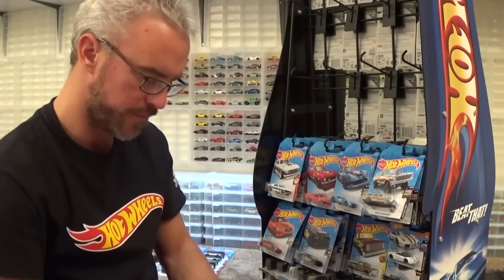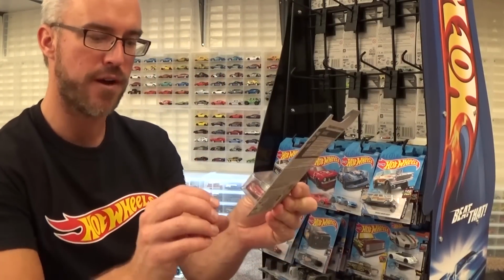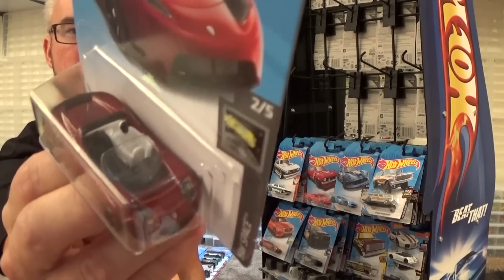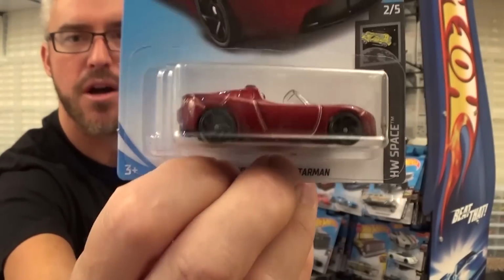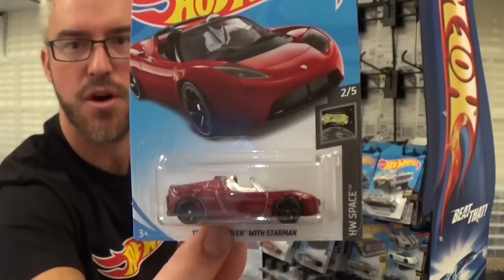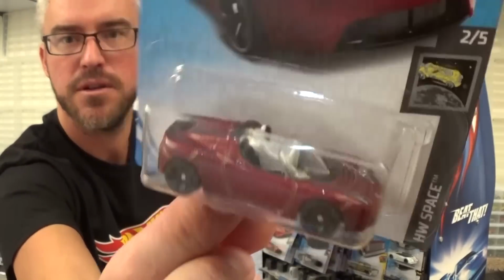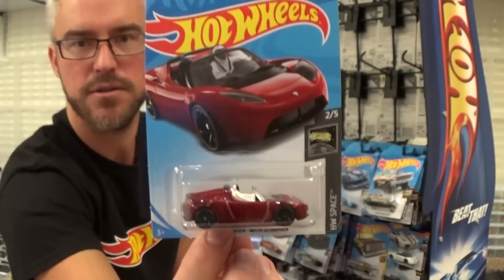I'll need to research. And from Hot Wheels Space, I got number 2 of 5 here, the Tesla Roadster with Starman. Starman actually in the driver's seat of the Tesla Roadster. That is an absolutely awesome casting. And this is the only one I ever saw. If I'd seen a few more of these, I definitely would have picked up a few more just because they would make great little gifts, or they're just awesome. I love the Tesla Starman.